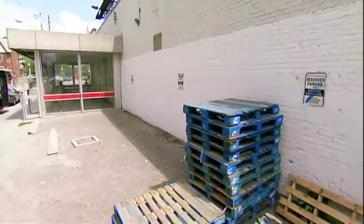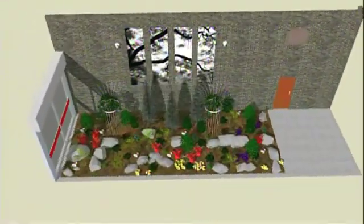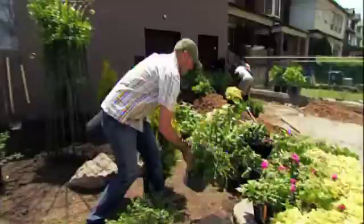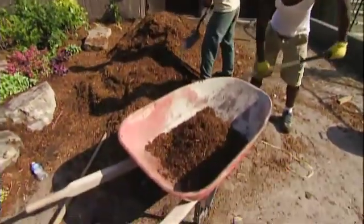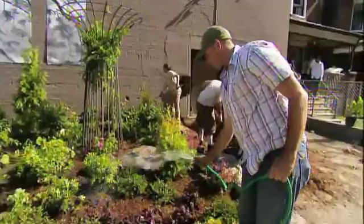Awesome. Green Force has taken a neglected piece of property next to the Landsdowne subway station and transformed it into a beautifully designed urban garden. We've removed all of the old earth and concrete and replaced it with tons of hardy plants and shrubs. We've built custom trellises out of rebar and finished it all off with a mural on the wall. We have a few final touches left, then the garden will be ready for Councillor Giambroni and the local subway patrons.